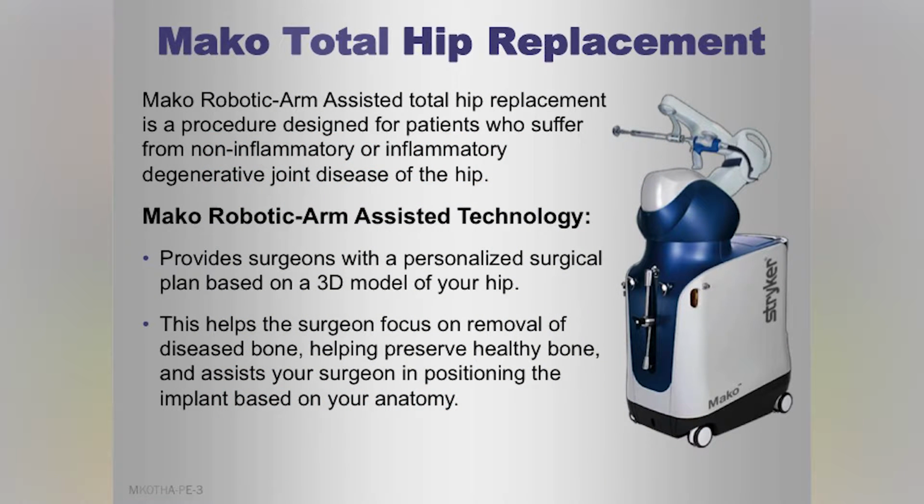This is the Mako robot. This is one of the three pieces of equipment that's involved in the surgery. You can see it has wheels. It gets wheeled into the room and it gets wheeled up next to you at a particular point during the surgery. We'll show you this video in a moment.